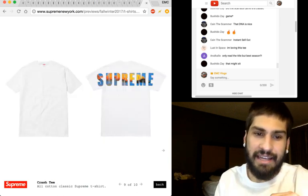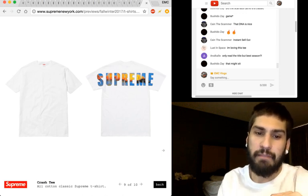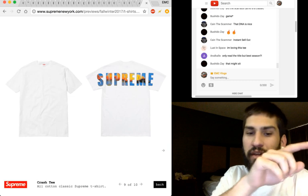Another shirt that I like is this Crash tee. On the front it's just plain, but on the back we have Supreme with the car on fire going through it.